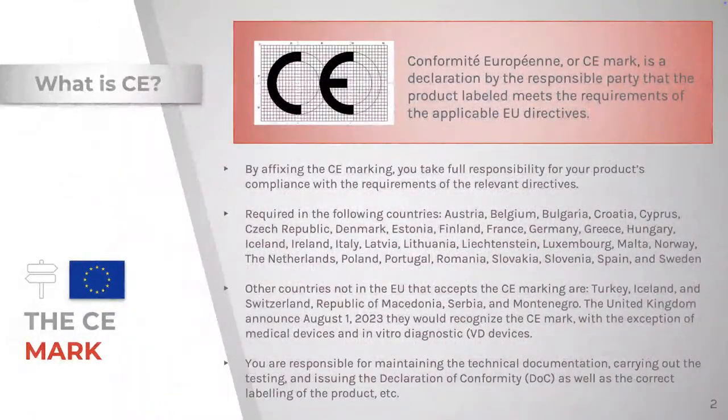What is CE? CE represents the Conformité Européenne, or CE mark. It is a declaration by the responsible party that the product labeled meets the requirements of the applicable EU directives. By affixing the CE marking, you are taking full responsibility for your product's compliance with the requirements of the relevant directives.